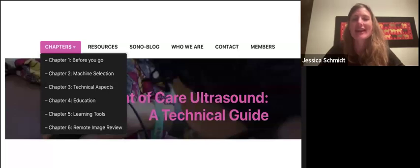Some of the things it highlights are considerations before you travel, what type of machine might be important, and other technical aspects, things like getting a machine across a border, servicing a machine, and security. Then there's a really big chunk on education, learning tools, and ongoing quality assurance or image review, which I think is really important for any sort of ultrasound program, especially because ultrasound is such an iterative model.